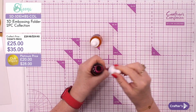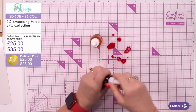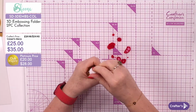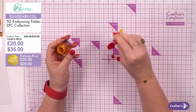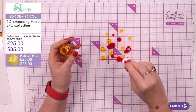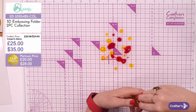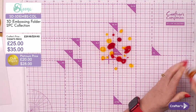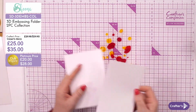All I'm going to do is take these and place them onto my mat. You've got the little pipette inside, so you just literally squeeze it to pick it up. And then I'm just going to place these down all around. Then we're going to start building up some colour onto our cardstock. I've just got some watercolour card. Because they're liquid inks, you do want to use watercolour card.